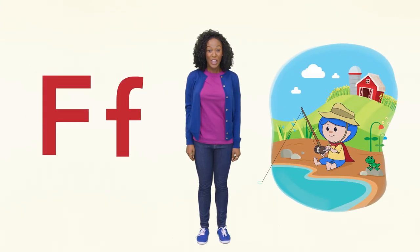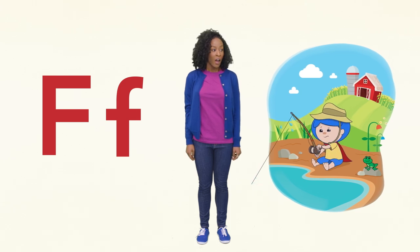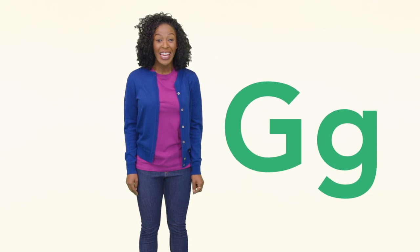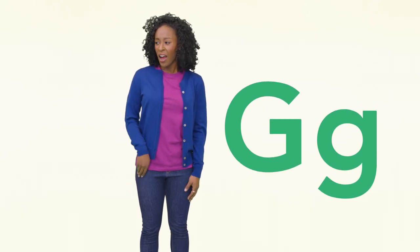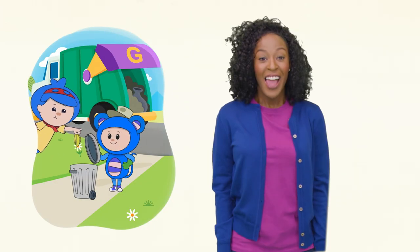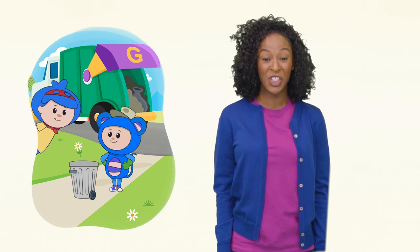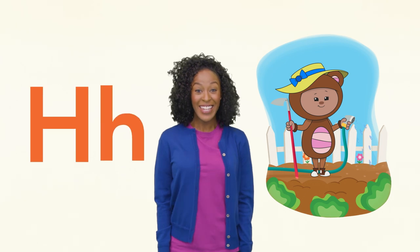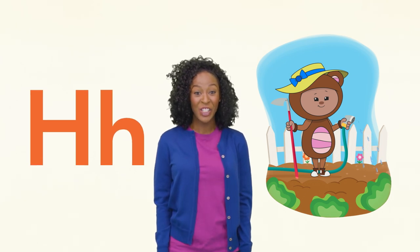F is for fish, farm, and frog. Did you see that? G is for hay. What's that funny smell? Eep is taking out the garbage. Can you find the uppercase G? Great job! Next is the letter H.